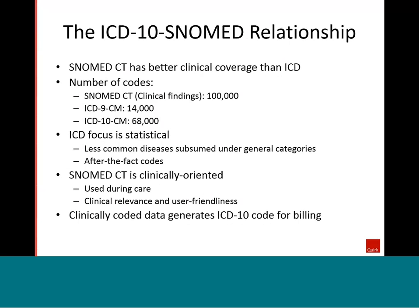So you may be wondering, what's the relationship between ICD-10 and SNOMED? SNOMED has better clinical coverage than ICD-10 does. As an example, SNOMED has 100,000 codes for clinical findings, whereas ICD-10 has 68,000 codes, and of course ICD-9 has 14,000. The focus of ICD-10 is more statistical, and so a lot of the less common diseases become subsumed under general categories. And most importantly, ICD-10 codes are applied after the fact, whereas SNOMED is clinically oriented, and these codes are used during care. And they have far greater clinical relevance, and they're user-friendly for the providers.